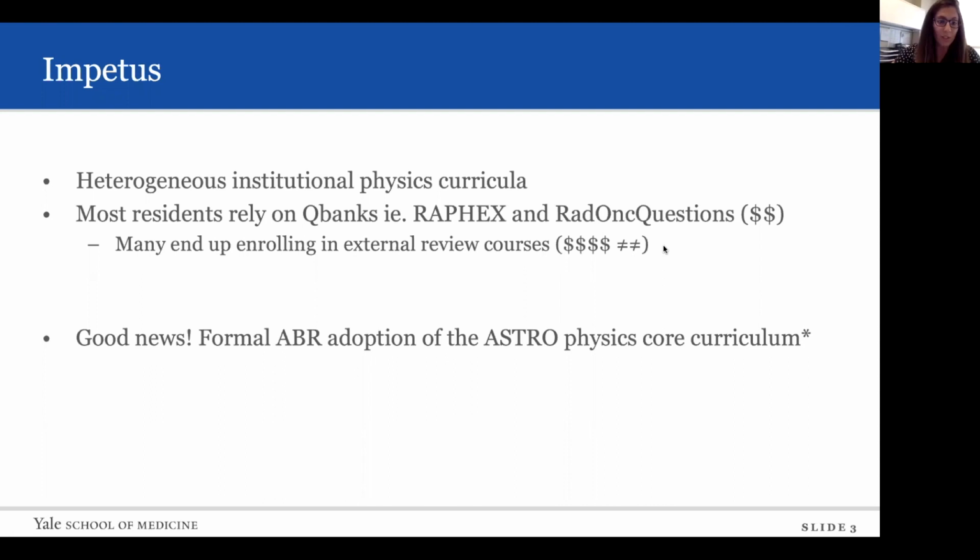The good news was this year that the ABR formally adopted the ASTRO core curriculum. It comes with a caveat because ASTRO has disbanded that task force that was responsible for maintaining it. As it's currently slated, AAPM is going to be taking over the maintenance of that curriculum. We're hoping that through ongoing discussions, this will become a joint effort between ASTRO and AAPM.